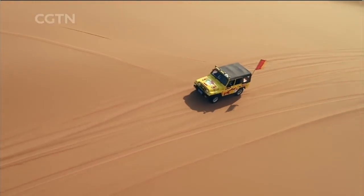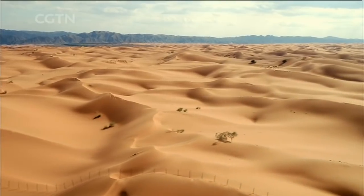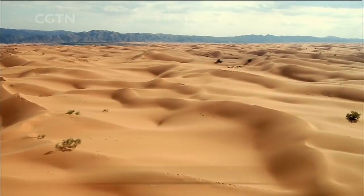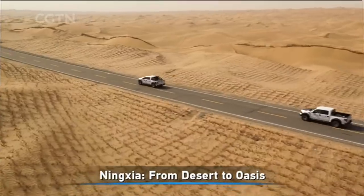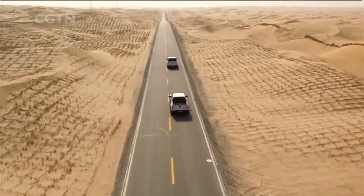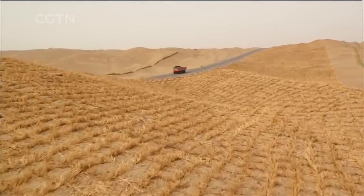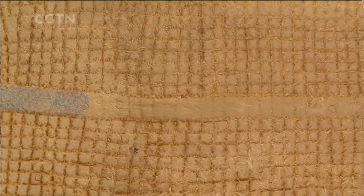However, there's a problem with this playground. It's expanding. For generations, people tried to stop the growth. Then, a few decades ago, a method was discovered quite by chance, when a sandstorm blew away everything except for some straw that had been planted in the sand.